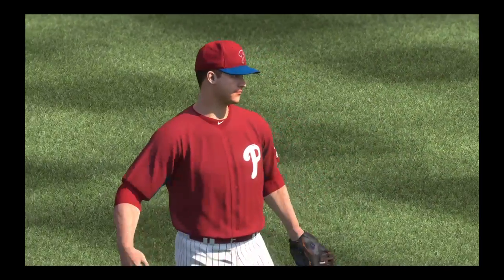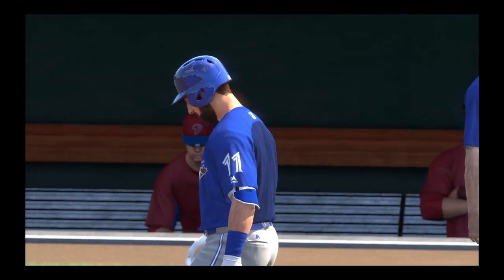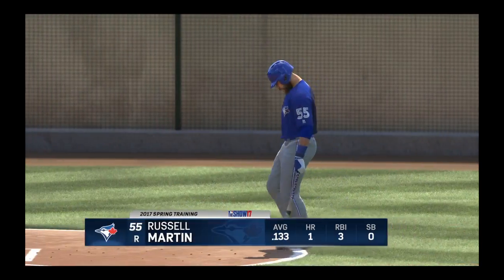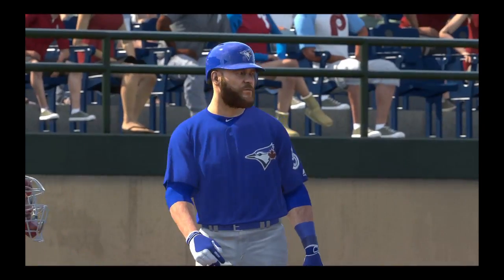That leadoff walk is a great way to start this inning when you're looking to pad the lead. Could be the beginning of good things here in this half inning. Russell Martin now. First chance for him here with a man on following the leadoff walk.